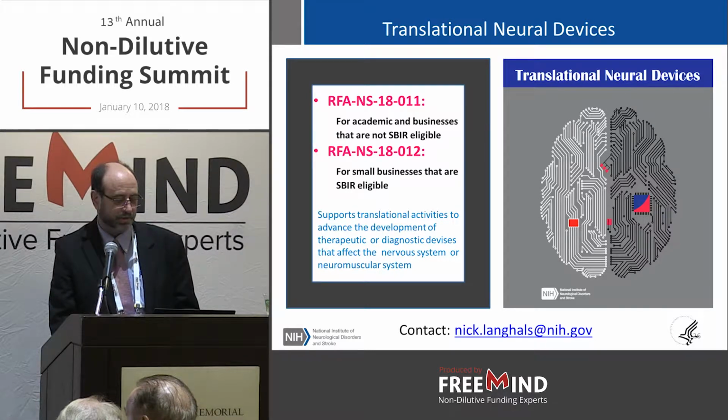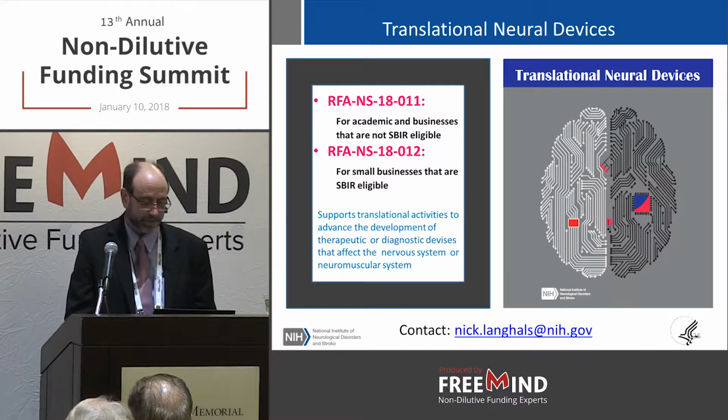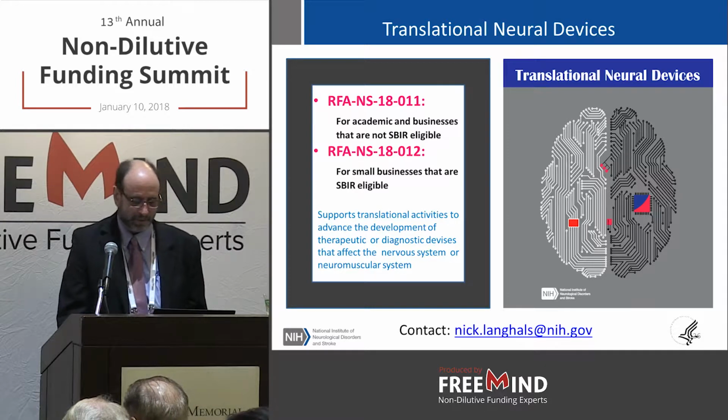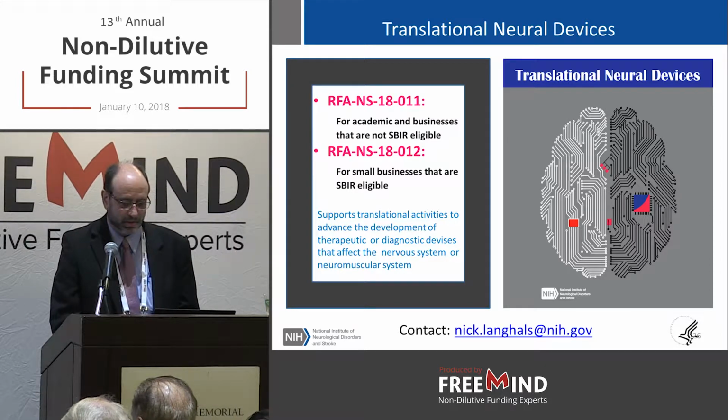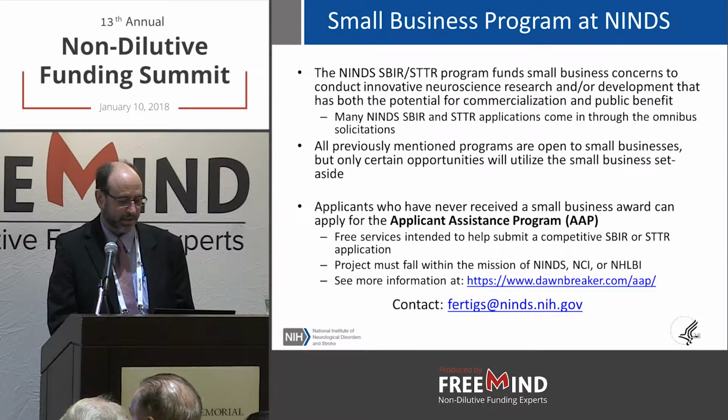There's not only the translational neurodevices, but there's also other mechanisms out there. For instance, the Brain Initiative is putting out FOAs all the time right now with all the money that's in that program. I think they had 30-something FOAs last year, and they probably have a similar, if not more, number coming out this year. They take both invasive and non-invasive devices. I'll just touch on the small business programs at NINDS. Matt covered it all. Every institute has it, all 9 mine too.